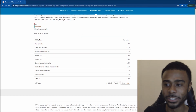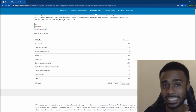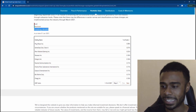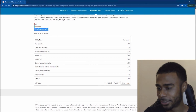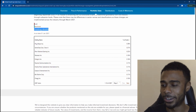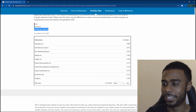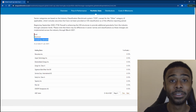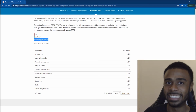By the way, if you're ever curious, you can always find out the exact companies that are in this fund just by going to the bottom of this page. It has the holding details and you will see all the names of these companies here. I'll be honest, there are so many companies in this fund, I don't think anybody would have the time to deep dive into 4,307 stocks, except the company themselves who have selected these. But if you were curious, then this is exactly how you would do it.